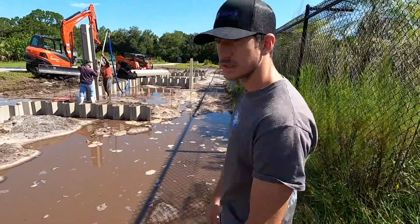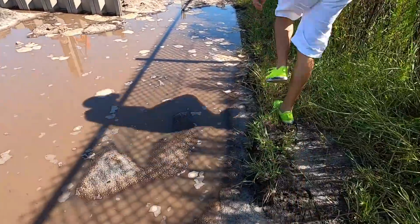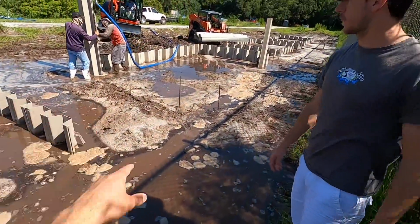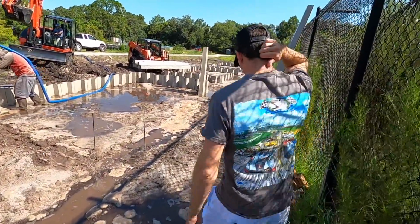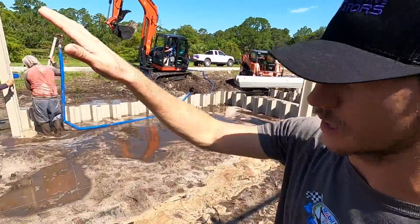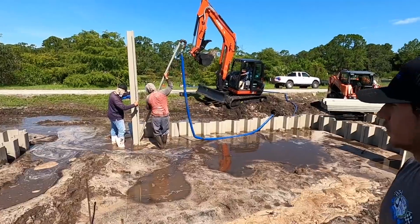So let's try to slither through here. Yeah, because the path has been worn out. Because obviously the method that they're using requires a lot of water. So what are they doing to actually drive those sheet piles in? So 5-foot sheet pile were easy. They were just like whap, pushed them in, no problem.